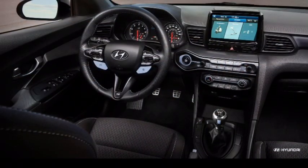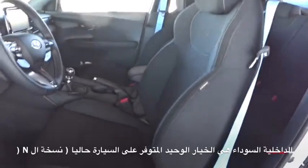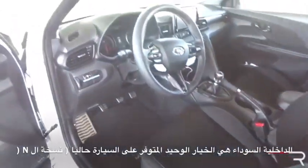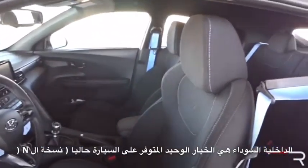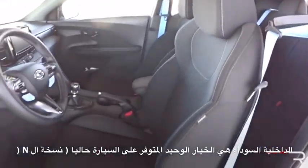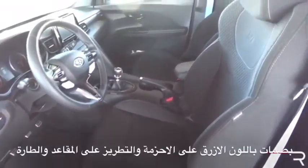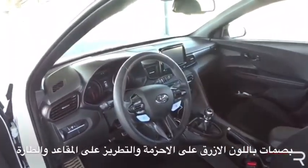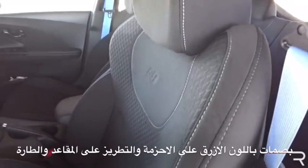Now, looking at the interior of this all-new high-performance version of the Veloster, you can see at a glance, it's definitely a little bit on the dark side. Unfortunately, if you guys don't like black, you're out of luck because black is the only interior color option on this car at the moment. Now, what Hyundai did do is they differentiated the interior with some blue accent stitching. So, of course, the performance blue for the seat belts, which are nice. You have the contrasting blue stitching.